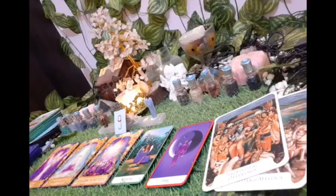So the thing is, you are on the right track. First of all, whatever confusion you have, just let go of all the confusion from your mind. You are on the right track. And you need to be positive, but I see there is a bit of blockage somewhere.